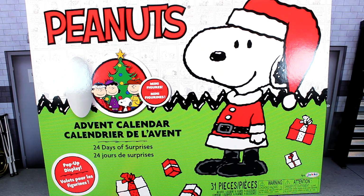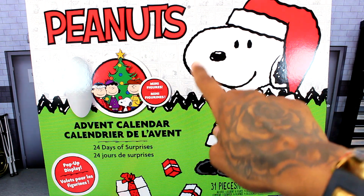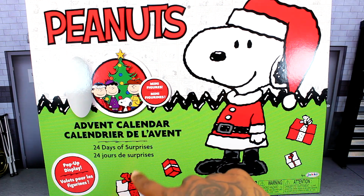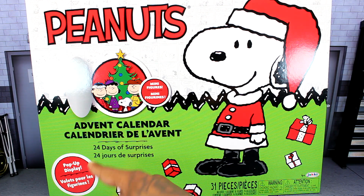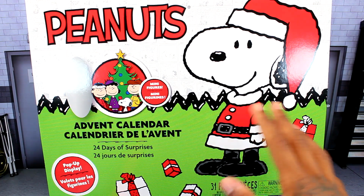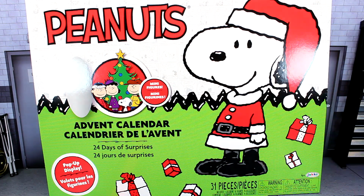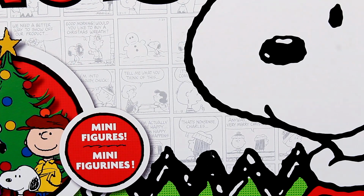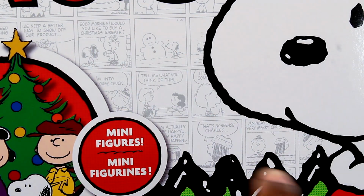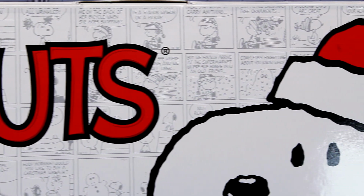So the front of the packaging shows Snoopy right here in a little Santa outfit, and then we do have the Peanuts logo up top, and you can see Charlie and his friends, and of course Snoopy here with the Christmas tree. Advent calendar, 24 days of surprises, and it says pop-up display, with nice artwork going on in the background. It's a little hard to see, but there is actually a comic going on where the white is at. Let me see if I can zoom in and adjust the lighting a little bit to make it clearer for you. But they do have a comic going on all around the packaging, which is really cool. That's really nice that they got something like that.